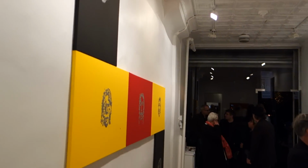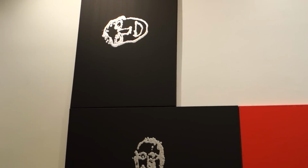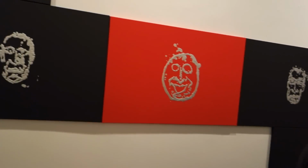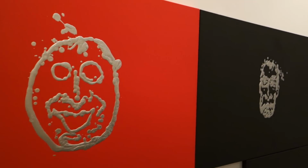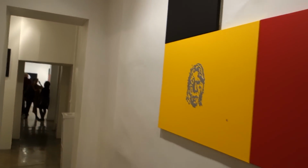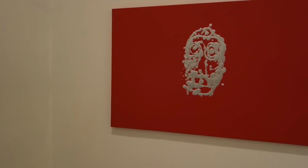Well, we'll start a little walk through here and a little explanation. This is titled Get Bruder. Robert Goldman, better known as Bobby G, is a long-time presence on the East Village, Lower East Side, and he was part of Collab, which was a major collaborative group back in the late 70s, early 80s.